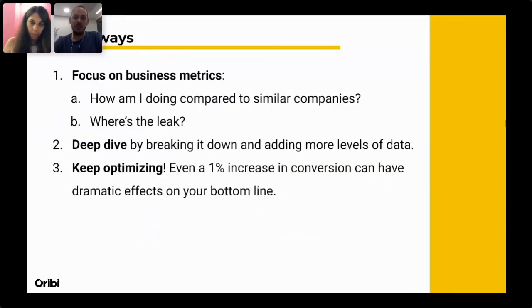So some of the takeaways before we move to the Q&A part of the session. First of all, focus on the business metrics and not on bounce rate and not just visitors. How are we doing compared to other similar companies, and where's the leak? Always look at where can I improve, where's the lowest hanging fruit. Second thing is deep dive by breaking it down and adding more and more levels and layers of data until it hits you, oh, this is it, as we saw here. And the third part, and I think that's key, keep optimizing. There's never enough optimization. You can always improve, and even if you improve by 0.5%, that can have a dramatic impact on your bottom line.